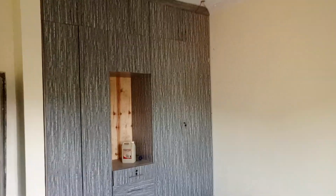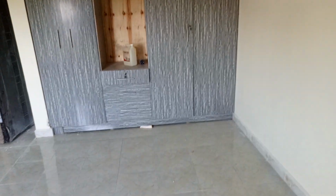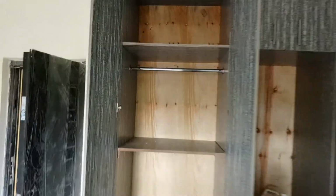Like you can see, we have done everything. It's only the electrical part that is still remaining. Like you can see, we have done our wardrobes. Like you can see, they are running from this downward, going up to that end, like you can see over there. So it's quite big, and it has a storage capacity for all your clothes, your shoes, your suits. There's enough provision for it, like you can see over here.